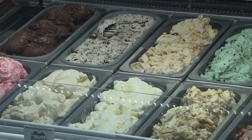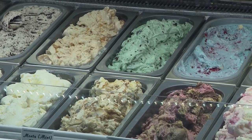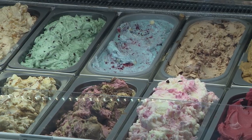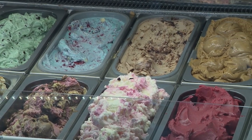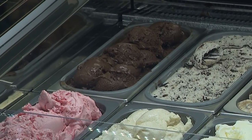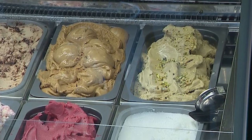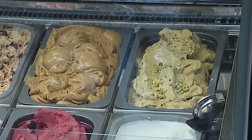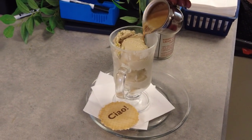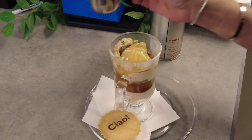We usually always have 16 flavors, but they rotate. There's over 30, 35 flavors, but they rotate weekly, daily, even hourly, depending how busy we get. Our best seller is our Belgian dark chocolate. Love it. We can't keep that in. Another one is our pistachio, Sicilian pistachio. You mix that with a nice shot of espresso over the top of it. We sell those all day long.